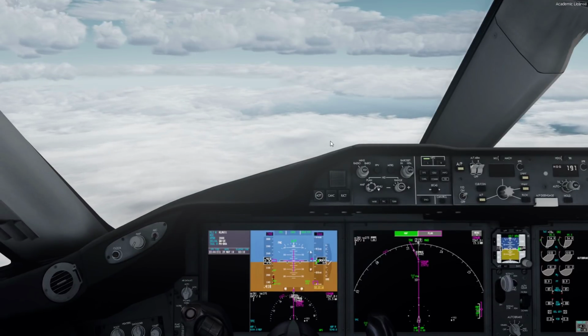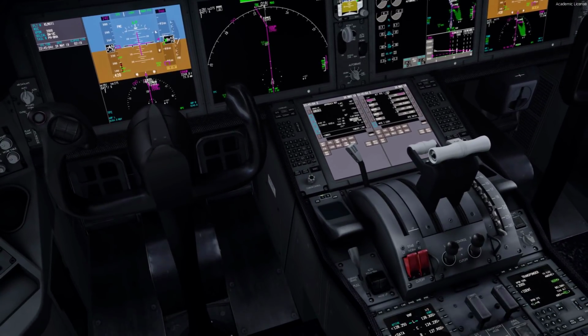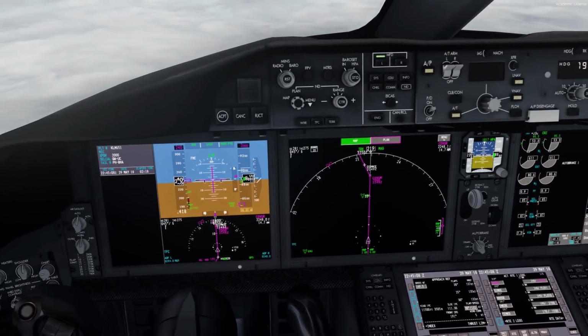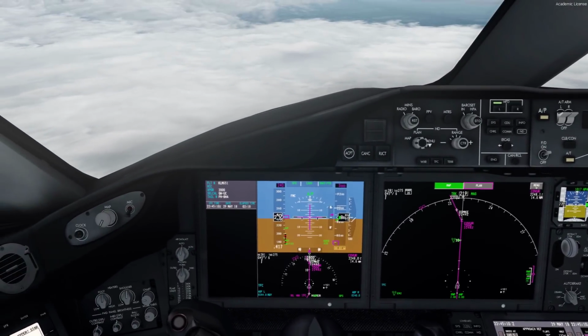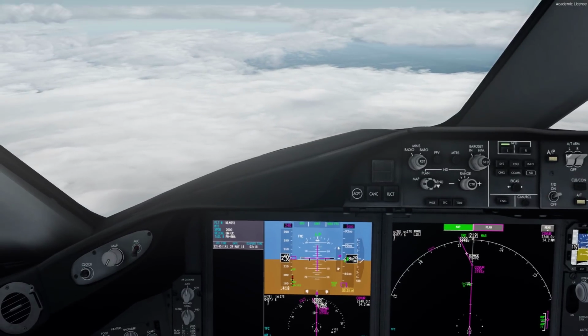Right, what I need to do is remember to set the flaps, because the first stream I did with this aircraft, I forgot to set the flaps on arrival and we almost stalled the aircraft. Well, we would have stalled the aircraft, but I just quickly reset the sim.